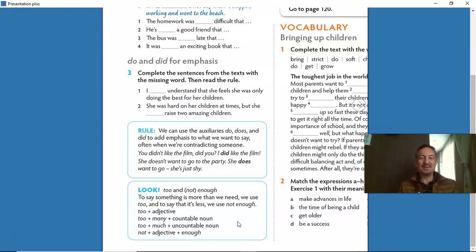So you say too plus the adjective. Too hot. Too many and the countable noun. For example, oh, I don't like this shopping mall. There are too many people here. Too many and people, a countable noun. We can count 1, 2, 3, 4, 5 people, etc. Too and much and an uncountable noun.